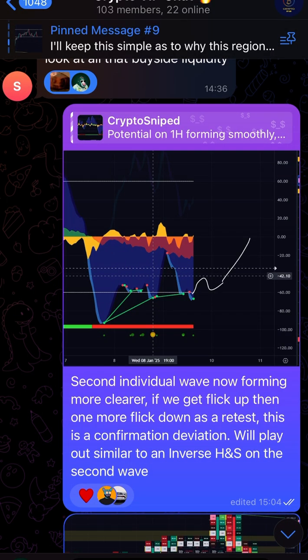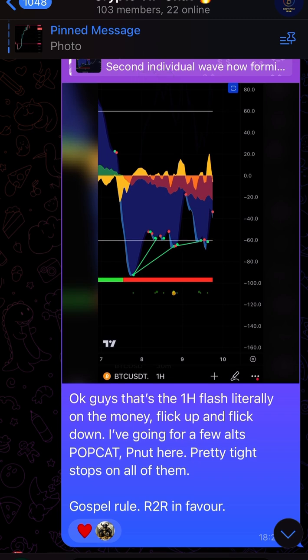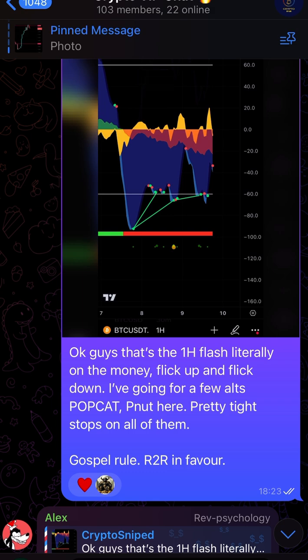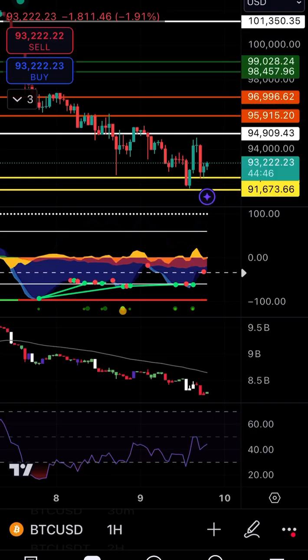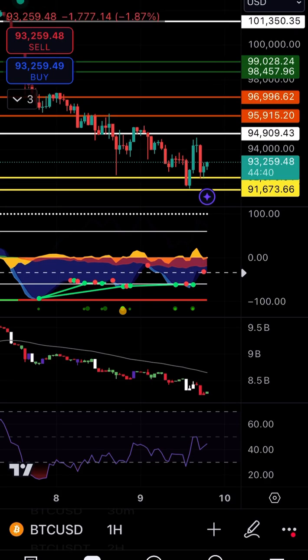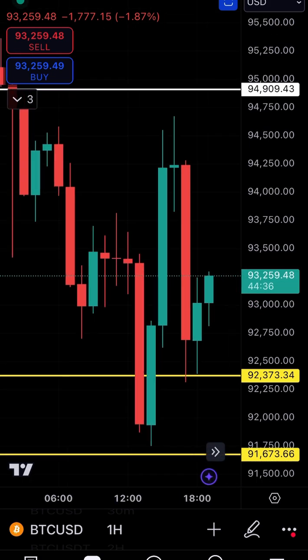That shows a more constant divergence. And so I've said, look, I'm getting Popcat and Peanut here. Pretty tight stops, all of them. Gospel rule, the risk to reward ratio is in my favor, 1 to 8, 2 to 3, right? Look, it could go against me, but this is live in real time. There's nobody that will do this in real time, nobody that gives you actually good signals and tells you how it is. And especially my VIP chat where I'm just setting up trade by trade.